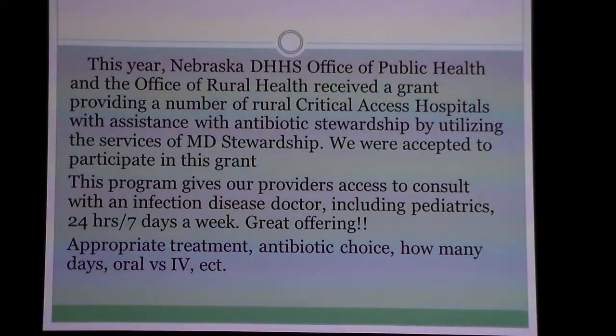I mean, like, okay, I've got this patient that grew out this, what do you suggest we put them on? Or I've got this patient on this for pneumonia, how many days do you think they need the IV before they're switched to oral? Or which antibiotic do you think is appropriate? They usually try to do a less potent antibiotic if it's susceptible to that, instead of hitting them with a big gun. Try to save the big guns for the more resistant bugs. And so this has been really, really nice.